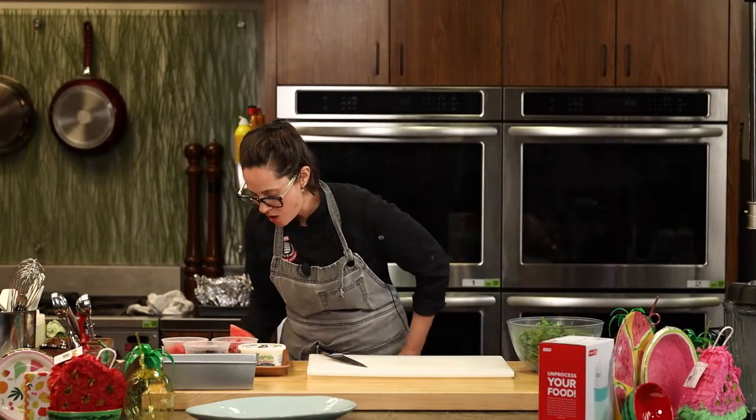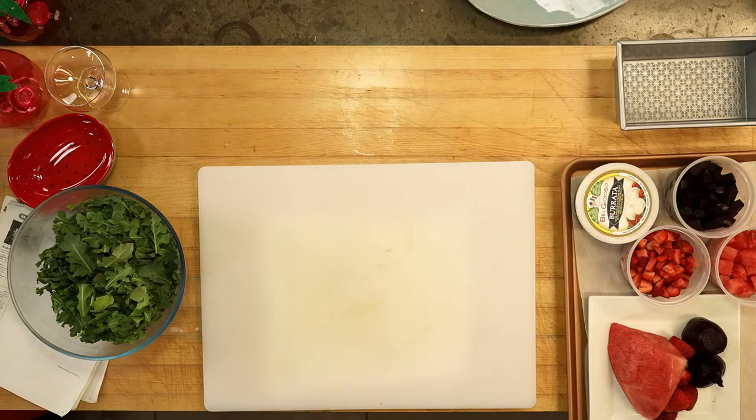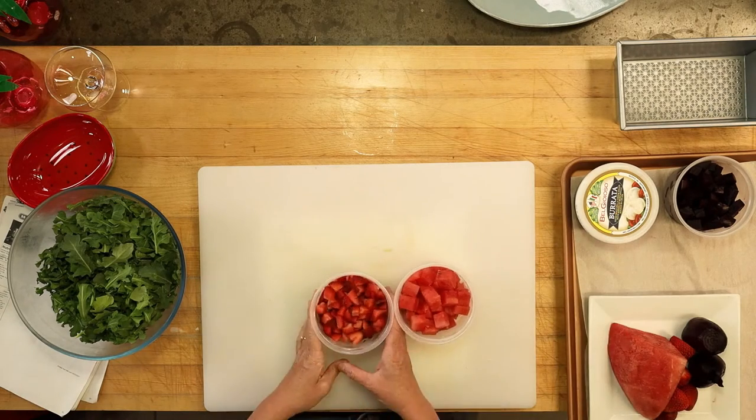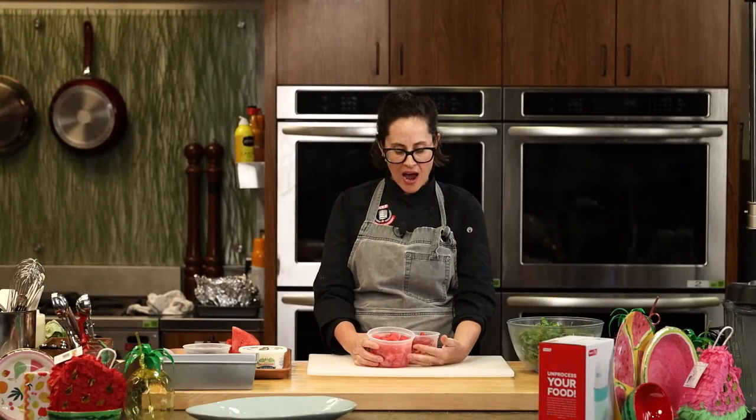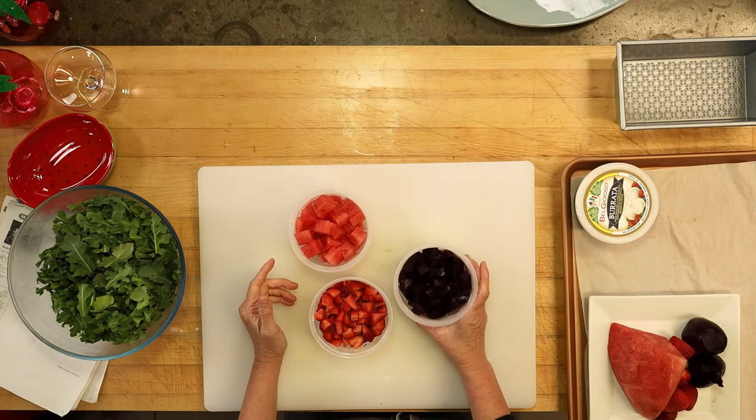All right, so we're going to do the salad now. So our strawberry, beet, and watermelon salad. And right here I have some diced strawberries. I have some cubed watermelon here. And then I have our beets.